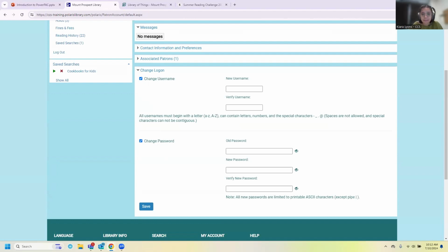Oh, I see a question pop up about the passwords. Miyako, do you know an answer? Can we change password to PIN to be consistent across platforms? I know the libraries all use shared language on the PAC. So we'll double check and verify and see if that is an option. Okay. And I see a few more questions. I'm going to go ahead and hop on them before we move on.